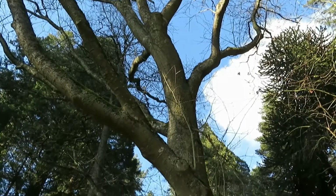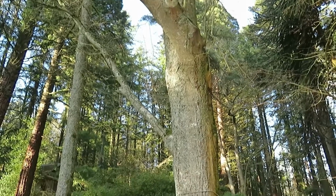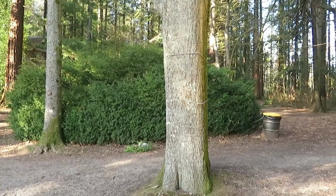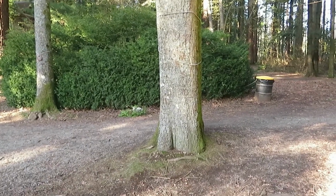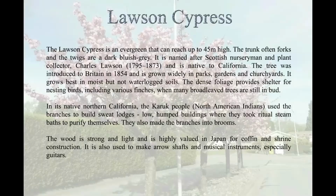This is the red oak tree. It's renowned for being used for making furniture. You make high-class furniture, you make flooring out of it and stuff like that. So that is the red oak tree. That's the English oak just in the distance, you can see.